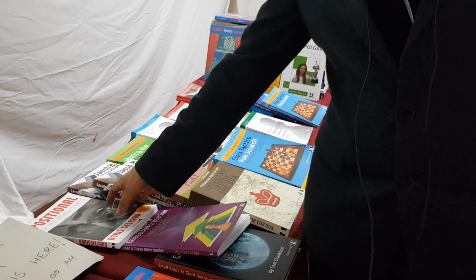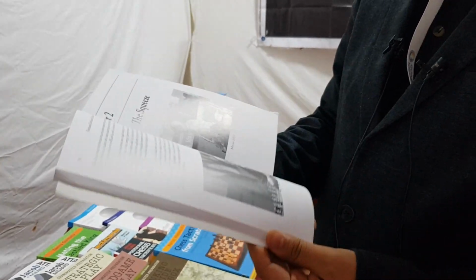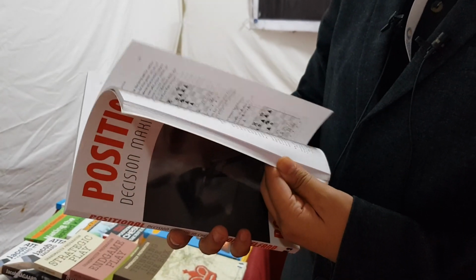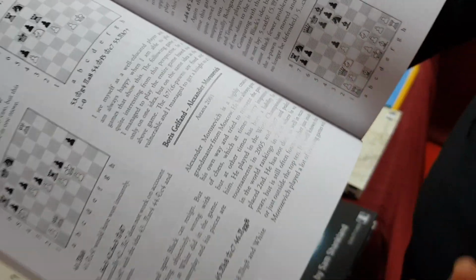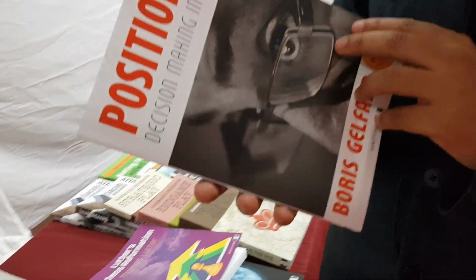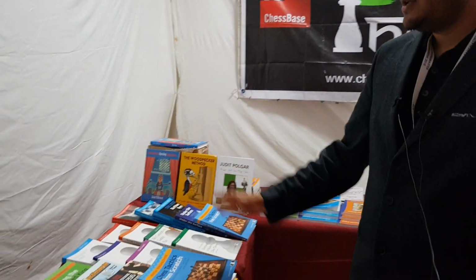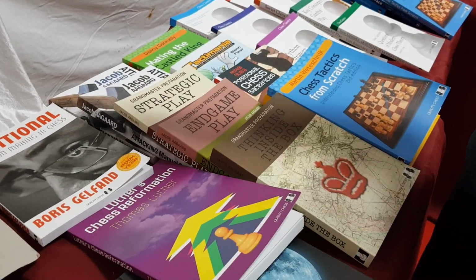Never really do you get a chance to get into the head of a very, very strong player, and Boris Gelfand does exactly that. He talks about his thought processes, and at the start of every game, for example, if it's a game against Morozevich, he talks about the person. Morozevich is a highly creative grandmaster from Moscow, so he gives insights into something which you would otherwise not get.